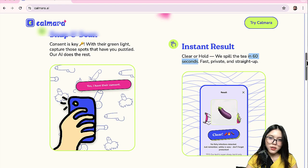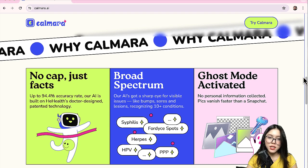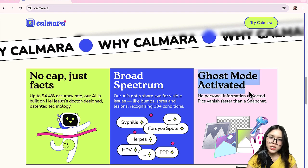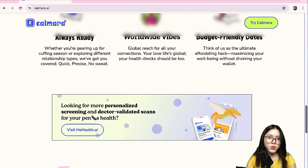It can tell if your date has herpes, HPV, genital warts, or more than 10 other conditions. And best of all, it has ghost mode. You just need to set up an anonymous account, then you're ready to use it. Well, duh, you don't really want Josh, 26 years old, to know you're checking if he has herpes. I mean, as for me, if you want to make sure that your Tinder date is going to be okay, then sure, go ahead and check him out.